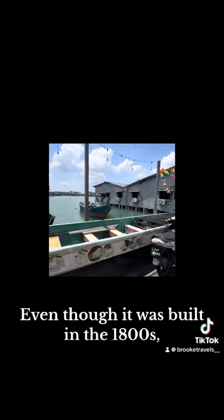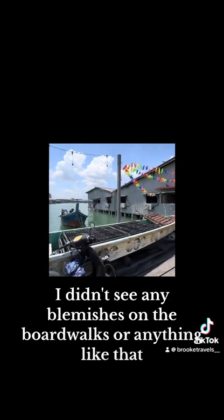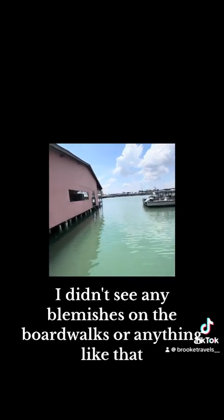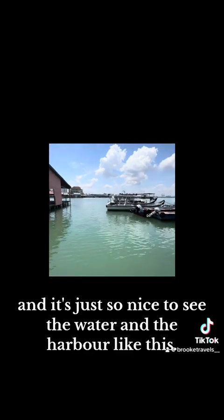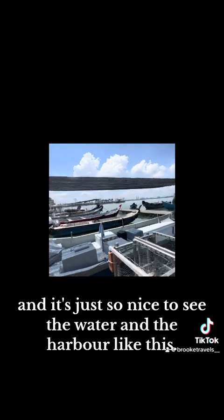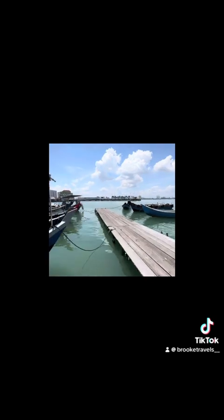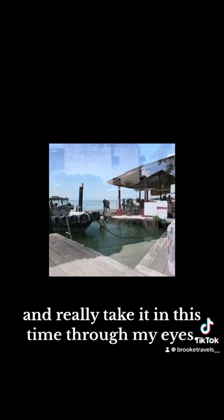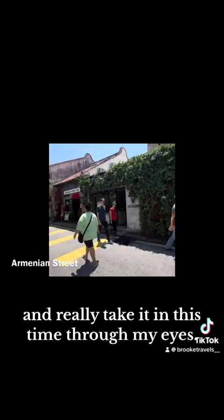Even though it was built in the 1800s, I didn't see any blemishes on the boardwalks or anything like that. And it was just so nice to see the water and the harbour like this. It's something that I would visit again for sure and really take it in, this time through my eyes.